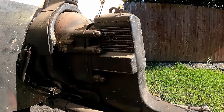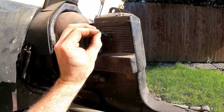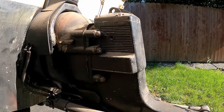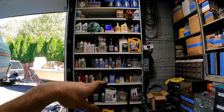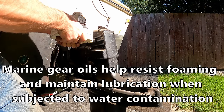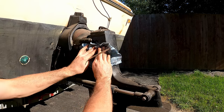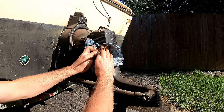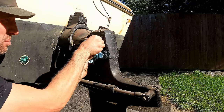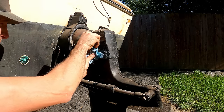See, we got on a level. Oh, nothing so far. Yeah, and we're low. And top that off. Don't have any marine gear oil, but I do have gear oil. I overfilled it just a touch, so I'll drain that out because I think it's important to leave that airspace up here for expansion. Otherwise, you probably end up blowing seals out. You gotta have an area for the air to pressurize when it warms up.